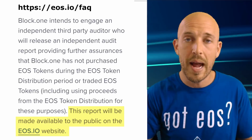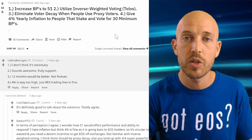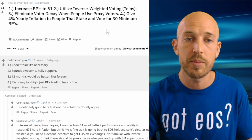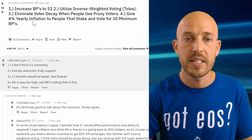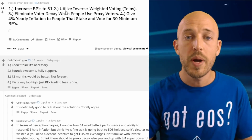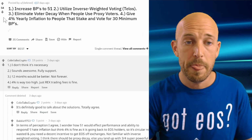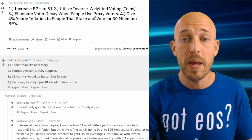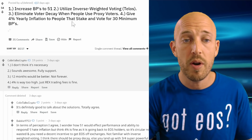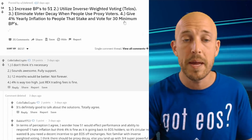All right, on a little bit lighter note, this user had an idea of how we could perhaps approach a solution to block producer collusion when it comes to voting. He had 4 ideas here. 1, increase the block producers to 51. 2, utilize inverse weighted voting, which is a system developed by Telos. 3, eliminate voter decay when people use proxy voters. And 4, give 4% yearly inflation to people that stake and vote for 30 minimum BPs.